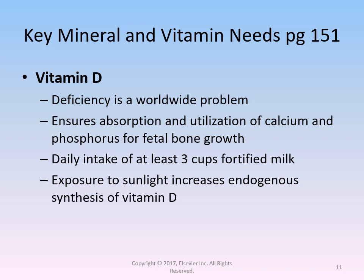Exposure to sunlight increases endogenous synthesis of vitamin D. That means if mom goes out in the sun, it helps with the vitamin D that she creates herself. So extra sunlight will help that synthesis of vitamin D. So extra fortified milk, a little extra sunshine, all good for mom, good for that extra vitamin D.